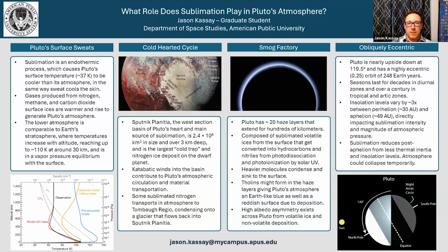Now, the sublimation's main location is in the region called Sputnik Planitia, which is the western section of what people call Pluto's heart. It's this giant depression from an impact crater that is over 3 kilometers deep and is the largest cold trap and source of the nitrogen ice deposit on the dwarf planet. Its location actually stretches across multiple zones, the diurnal zones, tropical zones and Arctic zones. So when the different insolation from the sun happens, it changes the amount of sublimation that occurs.